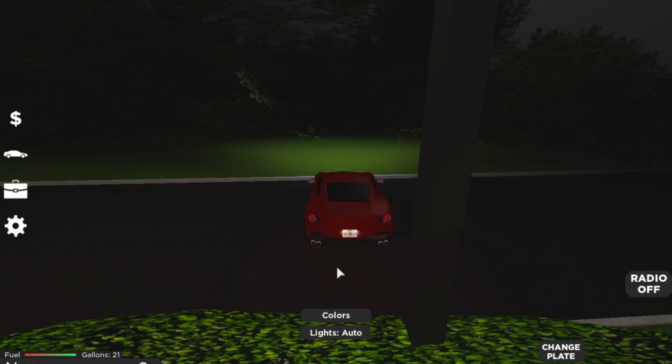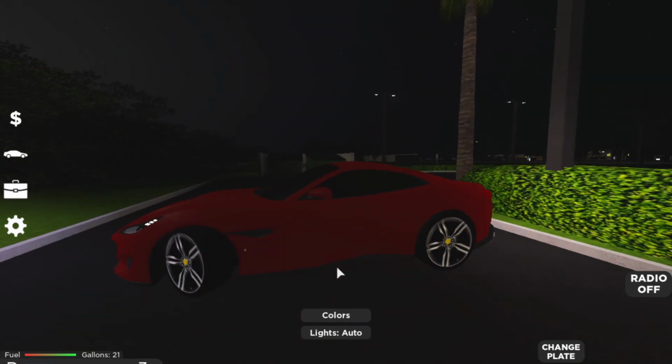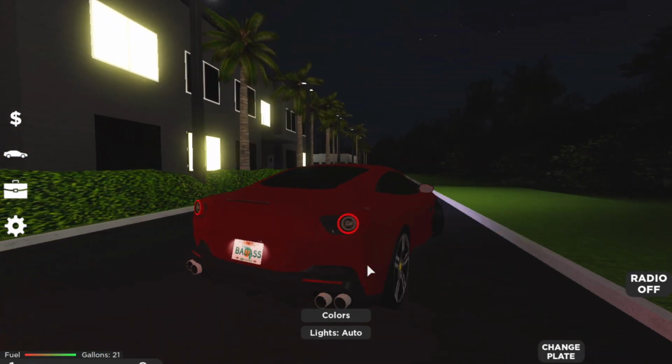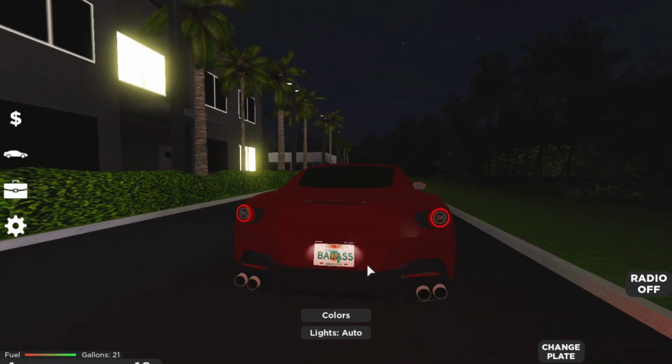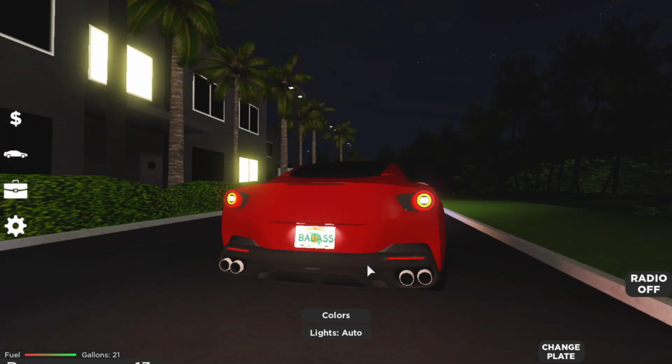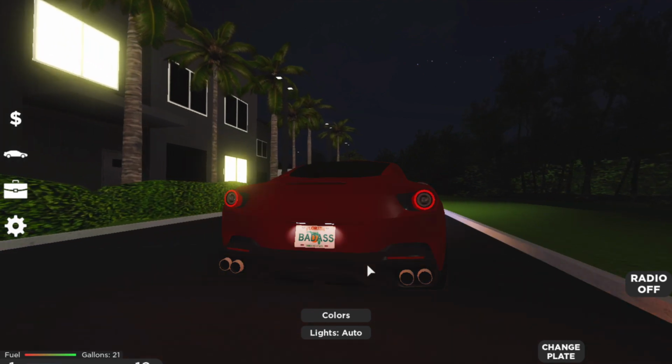Okay, so this one doesn't have stripes or anything like that. Now let me go ahead and show you guys the hazard lights. Here it has the lights. It's not the same as the other Ferraris. Or is it? Let me try the reverse lights right quick. Well, I guess it is, but it's like a bunch of circles, basically.